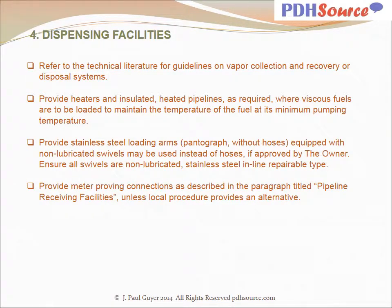Refer to the technical literature for guidelines on vapor collection and recovery or disposal systems. Provide heaters and insulated heated pipelines as required where viscous fuels are to be loaded to maintain the temperature of the fuel at its minimum pumping temperature. Provide stainless steel loading arms, pantograph without hoses, equipped with non-lubricated swivels, which may be used instead of hoses if approved by the owner.